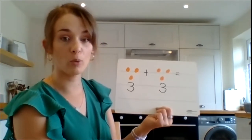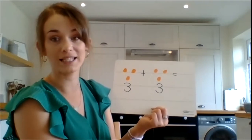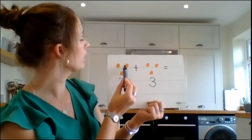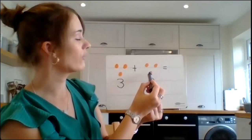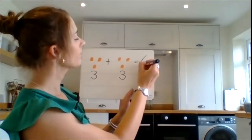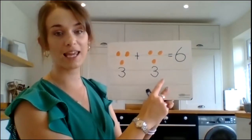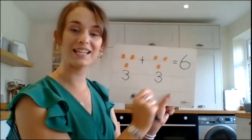Now I could count up all of my dots, or I could use my strawberries if I wanted to support myself to have a bit more help. So I'm going to add them all up now. 1, 2, 3, 4, 5, 6. So all together there are 6. So 3 add 3 equals 6. 3 and 3 more made 6 altogether. Let's have a look at that one on a number line.